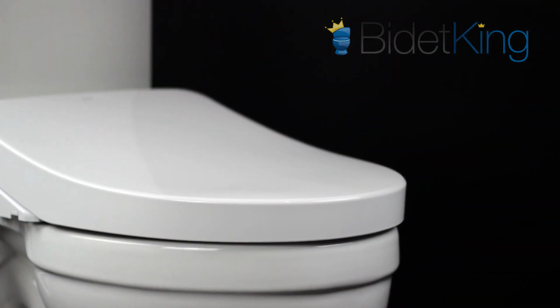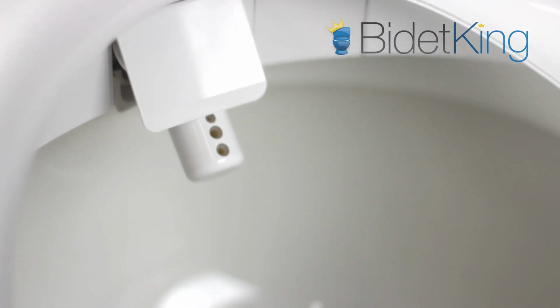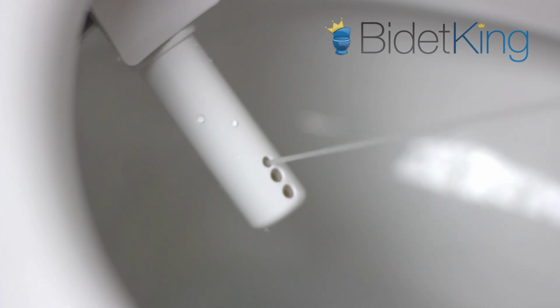The TOTO S550e also offers a great spray, although not quite as powerful as the BB-2000. The TOTO has two different spray modes for both the front and rear wash functions. Its default setting is a wider, softer spray pattern that soothes as it cleanses. The second mode is what TOTO calls a hard spray, which is stronger, narrower, and feels more like other bidet seat sprays on the market.